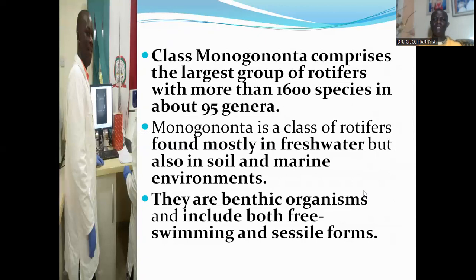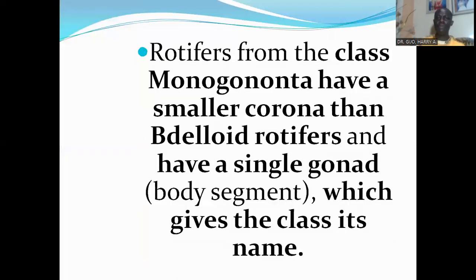Monogonata is a class of rotifers found mostly in freshwater, but also in soil and marine environments. They are benthic organisms and include both free-swimming and sessile forms. Benthic organisms are organisms that inhabit the bottom of rivers, lakes, or streams, both in freshwater and in marine environments. They live at the bottom. They have free-swimming forms, the ones that can swim freely, and sessile forms, the ones that are attached and are not moving from place to place.